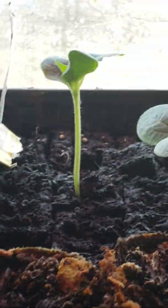So this is in my house. Don't look at my window. I'm trying not to show you my window. There we go.